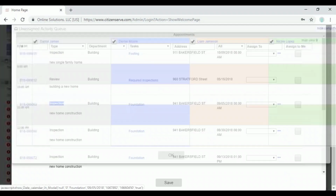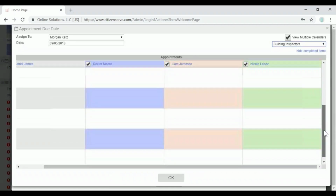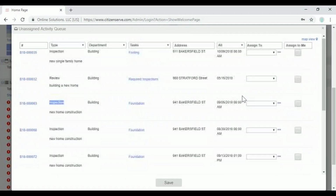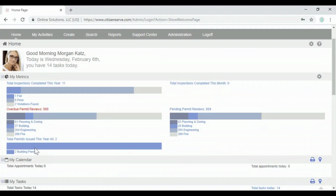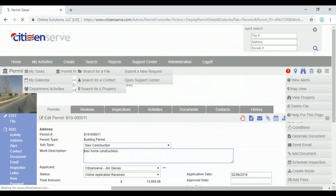So if I want to go look at everybody's calendar while I'm in the unassigned activity queue, I can do that. You can have different categories of inspectors, and you can see multi-calendars, and you can drill down from the calendar when you're in the calendar. It's kind of cool. And I can pick things up for myself, assign them to somebody else, that sort of thing.